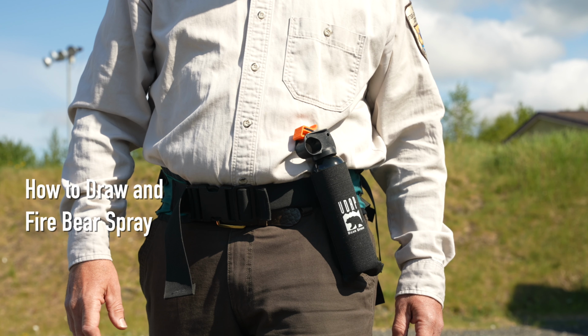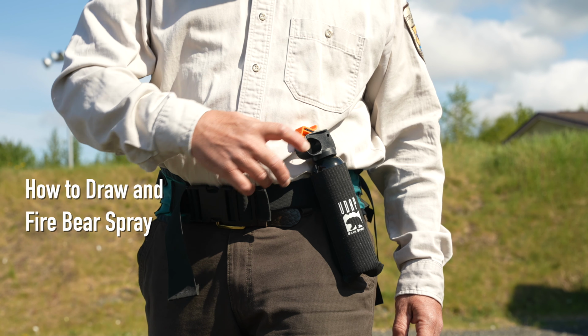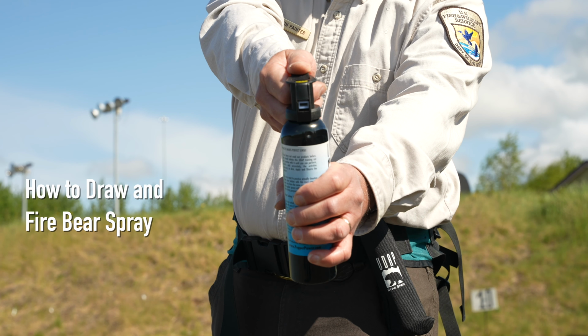Close-up of Kevin Painter deploying bear spray from a belt-mounted holster, removing the safety and then pointing it directly at the camera. On-screen text reads, "How to draw and fire bear spray." How to draw and fire bear spray.